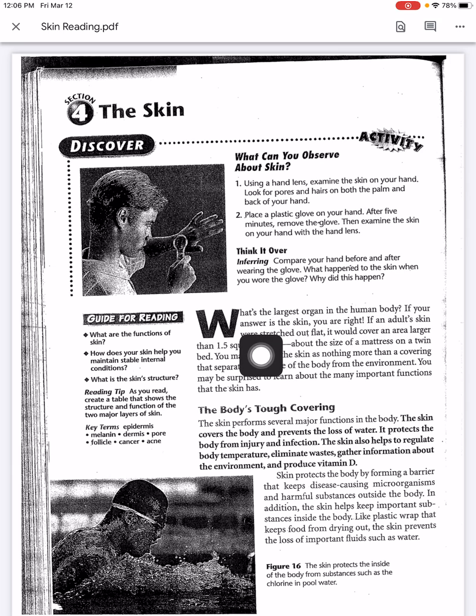If an adult's skin were stretched out flat, it would cover an area larger than 1.5 square meters, about the size of a mattress on a twin bed. That sounds kind of gross, but it gives you an idea of how big skin is on you. You may think of the skin as nothing more than a covering that separates the inside of the body from the environment. You may be surprised to learn about the many important functions that the skin has.